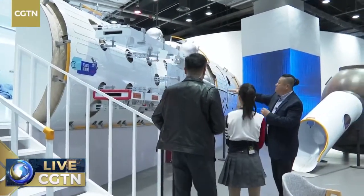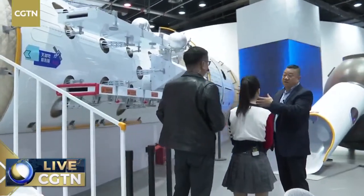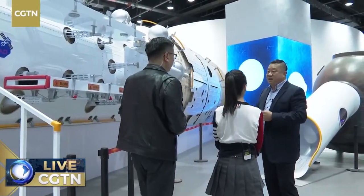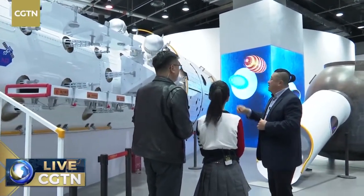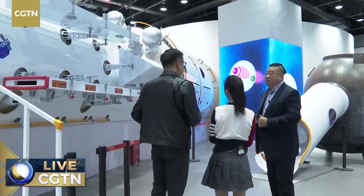And these are external panels as well as robotic arms that can mount the astronauts once they're working, and also move the parts around and capture static objects outside the station. So it helps the construction of the station as well as the maintaining of the external part of the station.